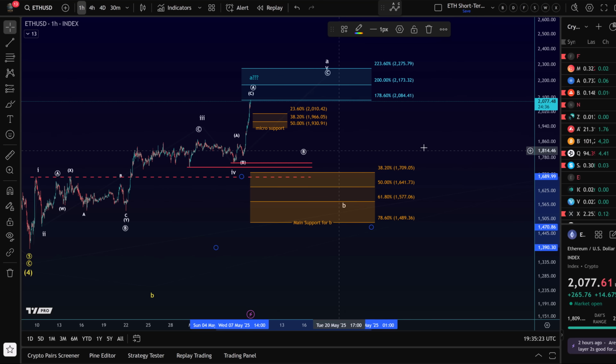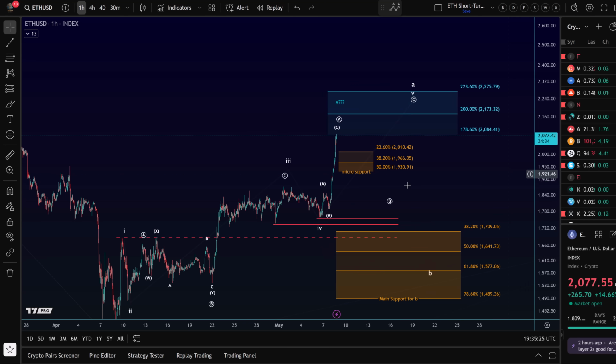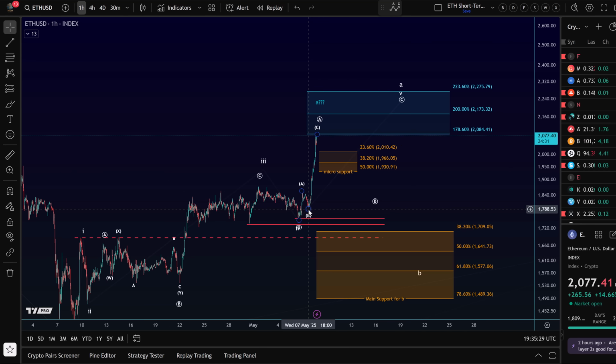Now, of course, a pullback isn't guaranteed, but we only had one here. We only had one on Wednesday. And it was actually a setup with a communicated micro support area, which I've now removed from the chart because it's not relevant anymore. But there was a setup. Now we've rallied. When we rally, then we just adjust support. And so far, it's holding.